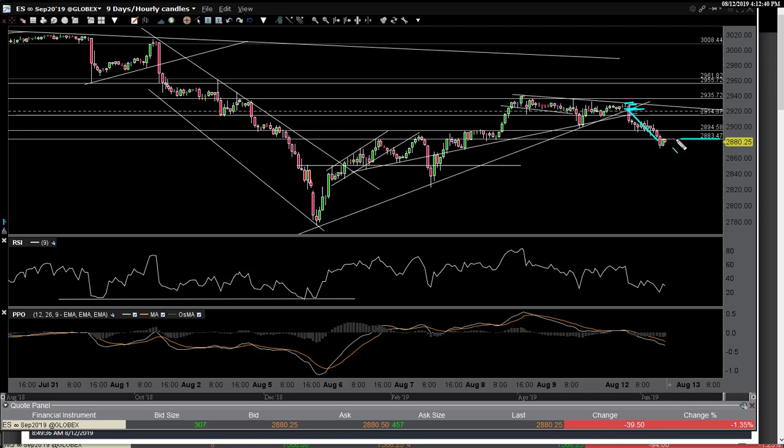There's that 28.83 support right there, and that target was hit, and we closed a hair below it. So this is a to be continued scenario. Now let's look at the futures.